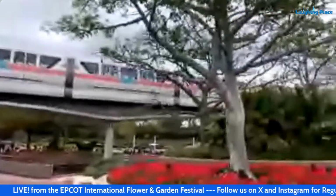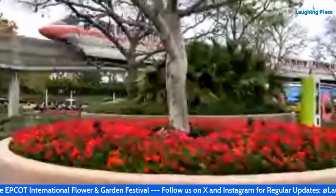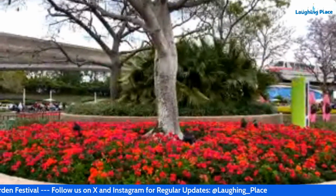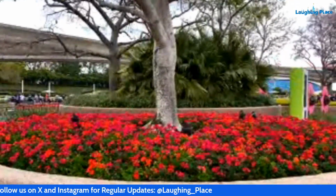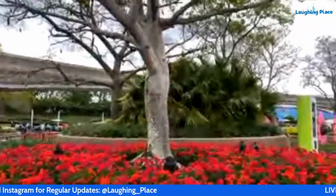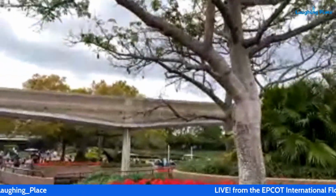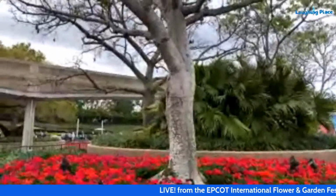Now, I swear that when I was here last week, there was a topiary here. We'll have to go back in our photos and check, but I swear Woody and Bo Peep were over here. They are over there now, but I feel like they were here.